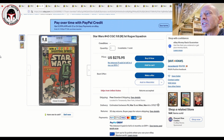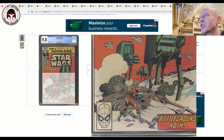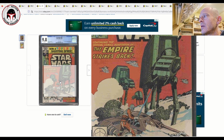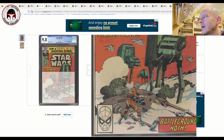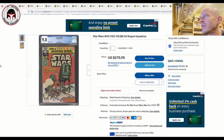Another one that's really held its value pretty well is Star Wars number 40. This is the first Rogue Squadron, and the first appearance of Rogue Squadron in comics. And again, it's another book related to the Empire Strikes Back adaptation. And it's got Luke there with the down snowspeeder with the AT-AT kind of looking at him. And again, this is the direct edition. It's got the Spider-Man logo there in the lower right-hand corner. But this one was also a CGC 9.8 with white pages.